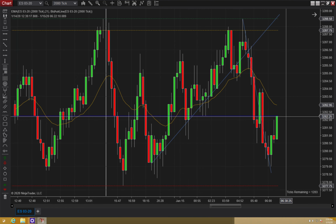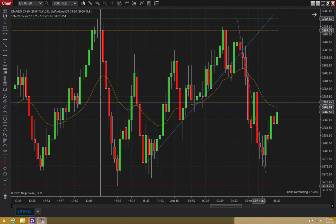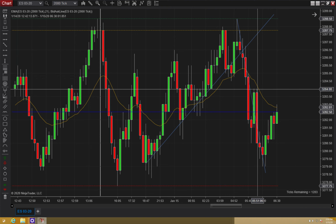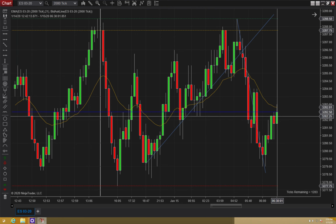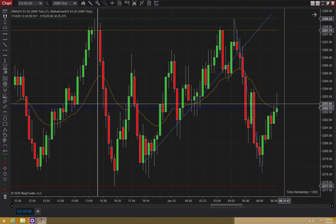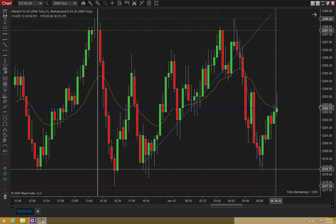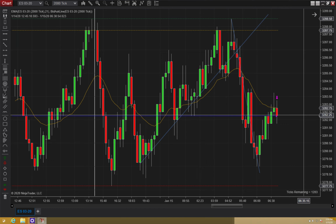And we start to get a pullback. I was looking for a retest of the lows, given that we had this trend line, and then the break below here is going to be a failed second entry long. And when I saw this bar, I thought this might get the job done, just a retest of these lows here. So I entered right there.